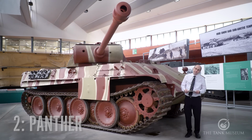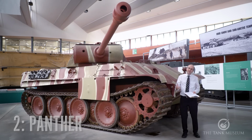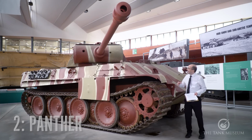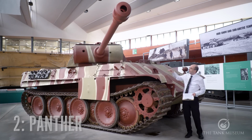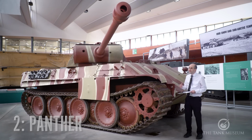Research by Professor John Buckley at Wolverhampton University has demonstrated that while they're trying to do that, by the back end of 1944, 30% of German armour losses are due to mechanical failure. And in the case of Panther, half of those mechanical failures are due to these final drive failures.